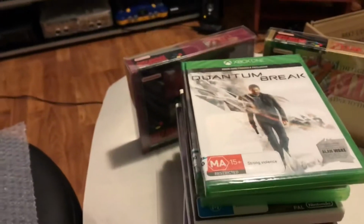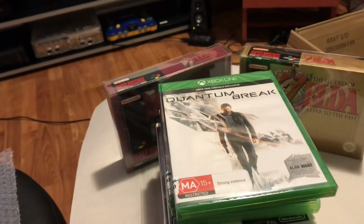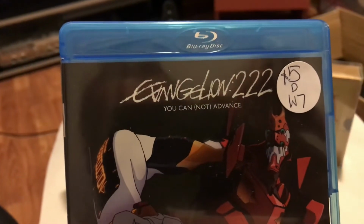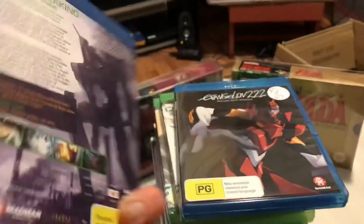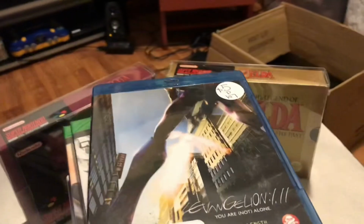Okay, so that's it for the games, but I did get some really cool Blu-rays in the mix. I got some Blu-ray that reminded me of Full Metal Alchemist. So if you can see the name of that one there, I don't want to butcher the name, but yes, it's very reminiscent of that show to me, so I'd be keen to give that a watch. And yeah, part 1 and part 2 of the same thing. There's one of the robots there. It looks awesome.